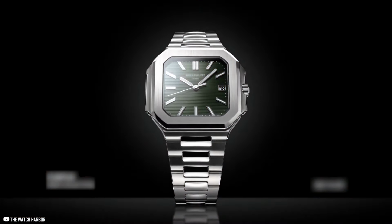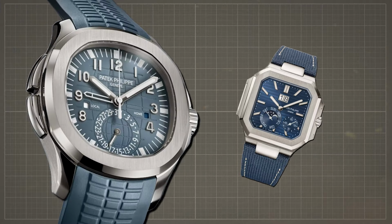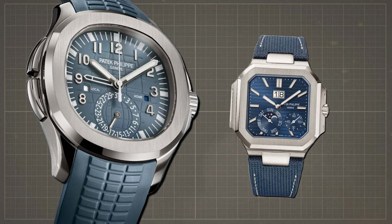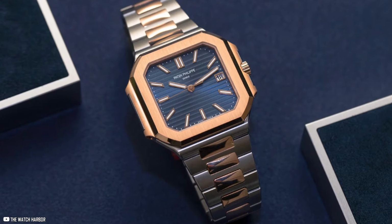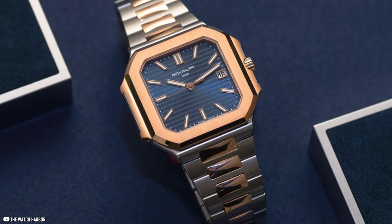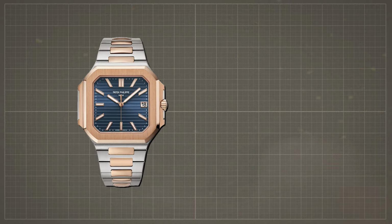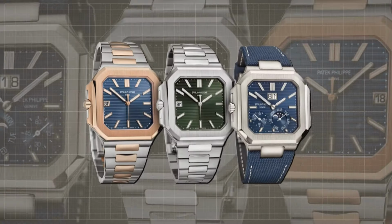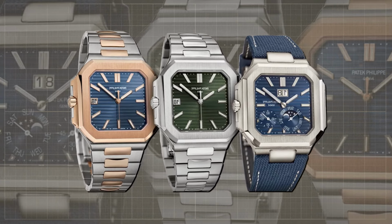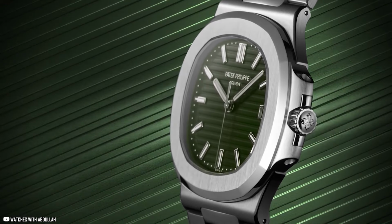At the end of the day, Patek Philippe didn't need to launch the Cubitus to prove anything. They've already cemented themselves as one of the greatest watchmakers of all time. But the fact that they did launch a new collection after 25 long years shows that they are still committed to pushing boundaries and evolving with the times. So, whether you're eyeing the stainless steel, the two-tone, or the platinum model, one thing's for sure. The Cubitus is a statement. A bold one. And in the world of luxury watches, that's what it's all about.